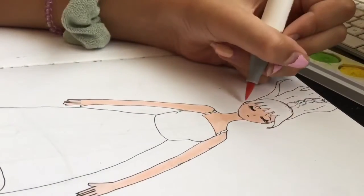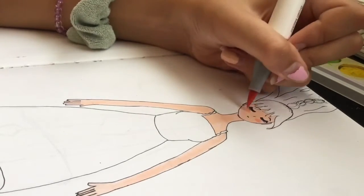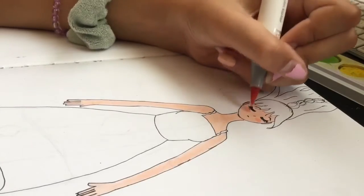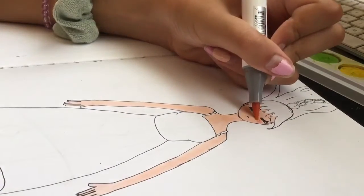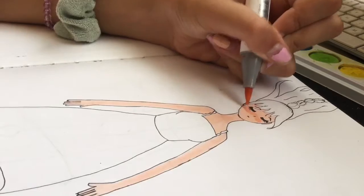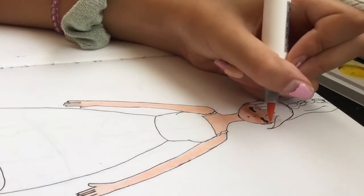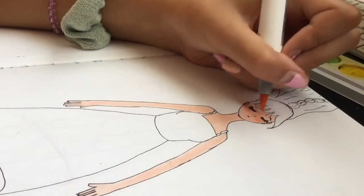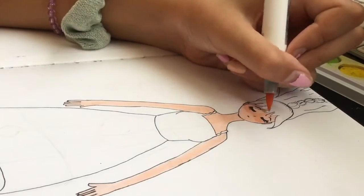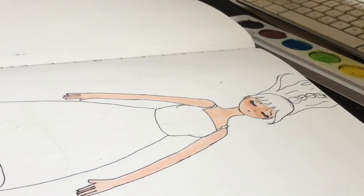The blush color. I'm gonna blend it out with the skin color. That's how I do blush. Okay. Think that's good.